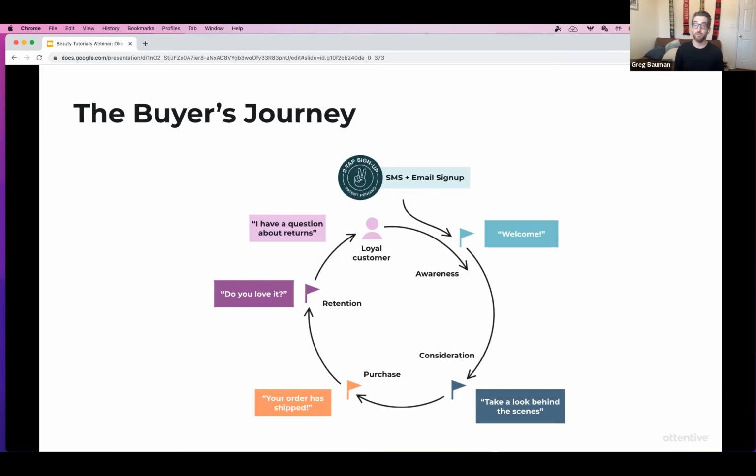Or if people have questions about a product that they're interested in buying, are we responding to them with the answers that they're looking for, and maybe even recommending other products that they weren't even aware of based off of their initial ask? These types of two-way conversations can help them move down the funnel to become a more loyal customer faster.